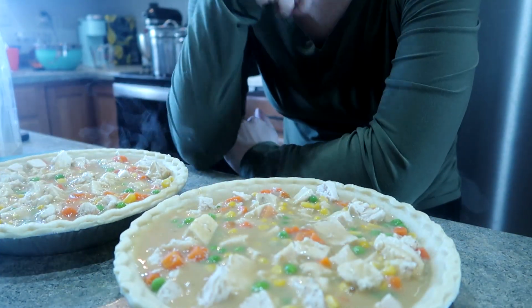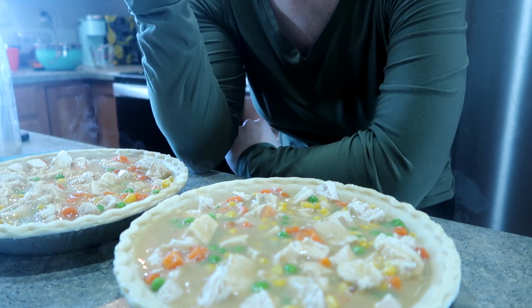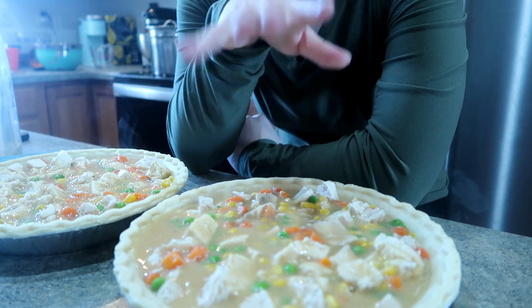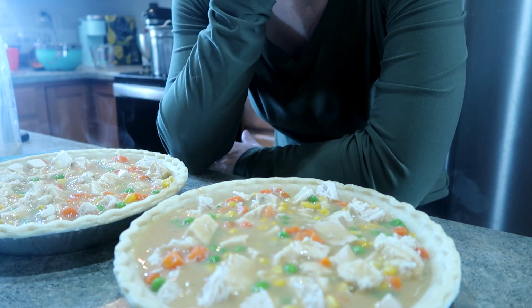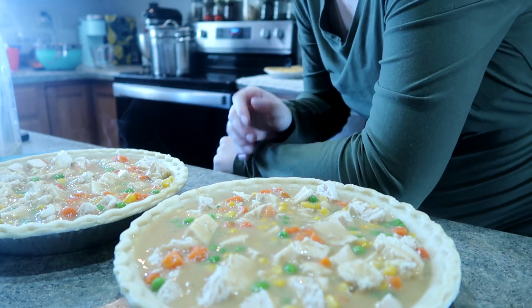Our pot pies are done. I'm gonna leave these topless, I think, to make my life a little bit easier. And then that way, if I feel like it, the day I make these, I can whip up a pie crust and throw the fresh crust on top if I really felt like it. But I'm gonna leave these open just to make my life easier today. So I'm gonna let these cool for a couple minutes because that gravy is hot.